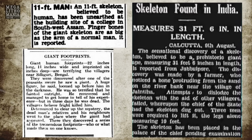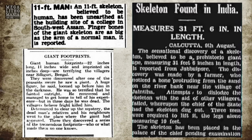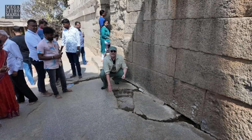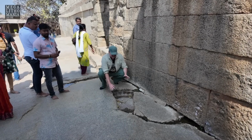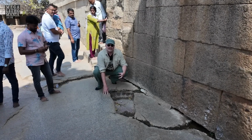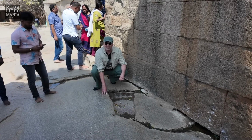So this is one of the many giant footprints we find around the world that have mysterious origin. They said that the giants actually built this temple, including the giant bull. So it's just amazing to be here, but just what do you think of this? What do you make of this? It just seems a bit random, but let me know what you think in the comments.